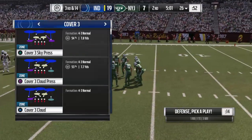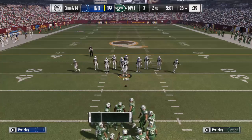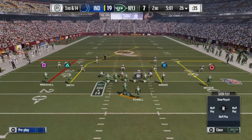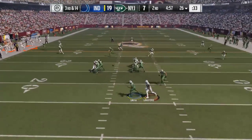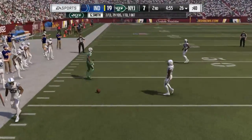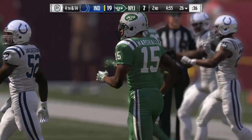There's still plenty of time remaining here in this 2nd quarter. Big sack on 2nd down. Now the offense needs to convert here on 3rd. Now a play fake, and it's Smith. And incomplete. The contact made the ball roam free and brings up 4th down.